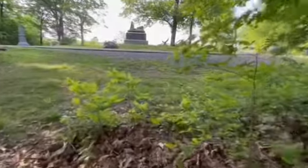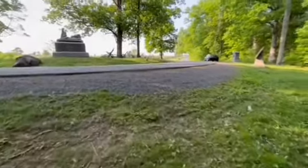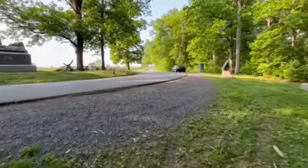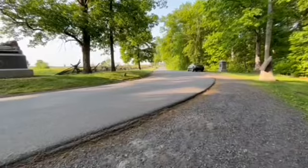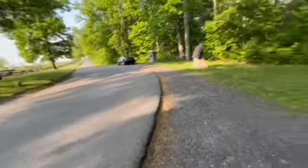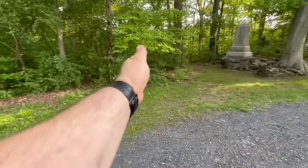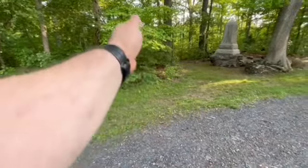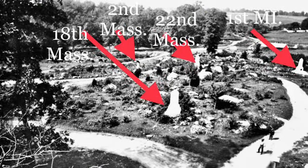So as we pass up here near the 116th Pennsylvania and come up to that dirt pull-off, what I'll try to do is place some sticks on the road. This is about where the road met, and again, the photograph was taken from a vantage point. So right there where my hand is, that's where the dirt road that used to be to the left used to sit.